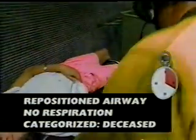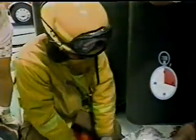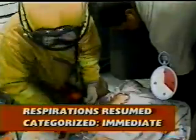I'm coming. I repositioned his airway. I need you just to make sure his head stays in that position, okay? He's breathing on his own now. Just maintain that airway. Great.